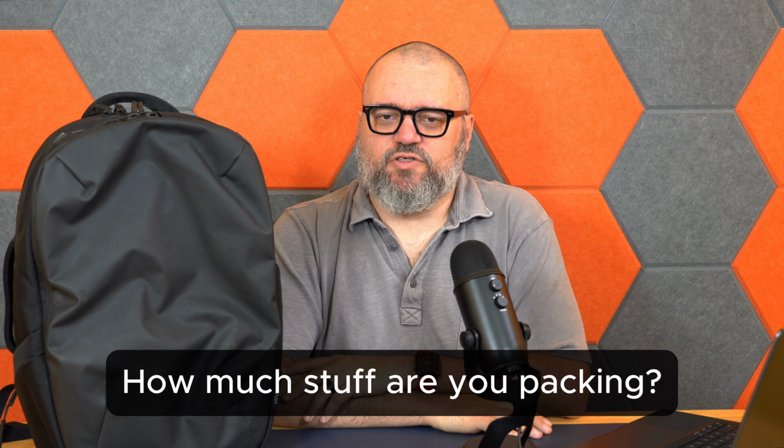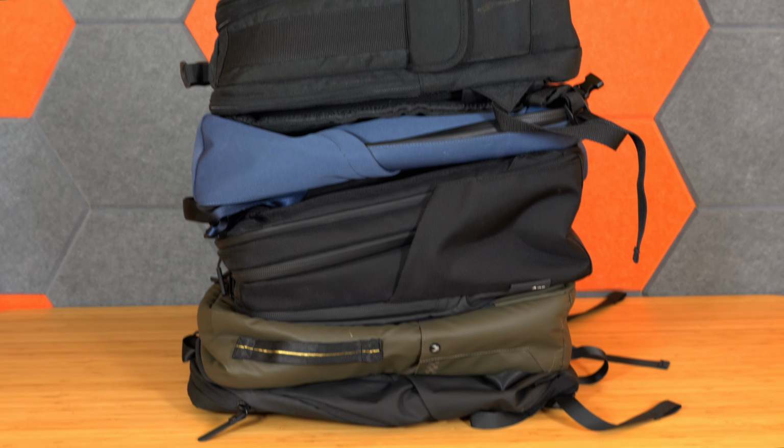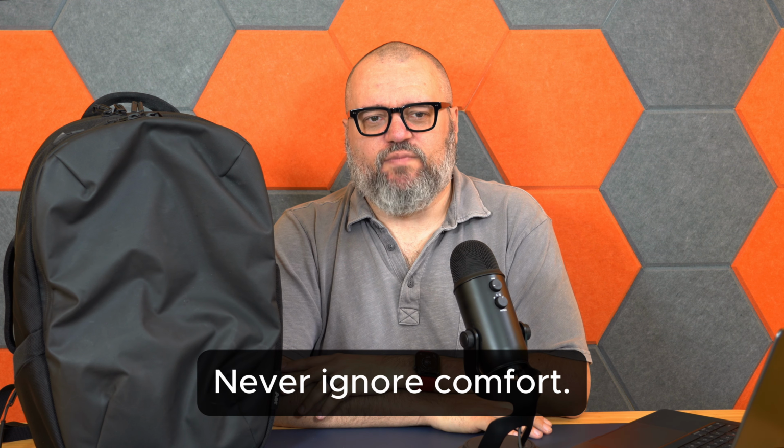Some backpacks are more spacious than others, obviously, but many of the modern designs naturally lend themselves more to redistribute weight throughout your shoulders and your back. Even before you choose a backpack, make sure that shoulder straps, hip belts, and ergonomics are just right. You should never ignore comfort.